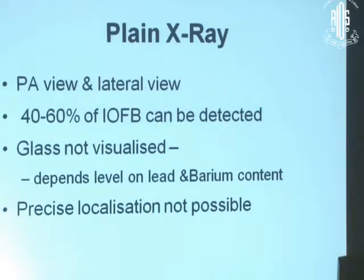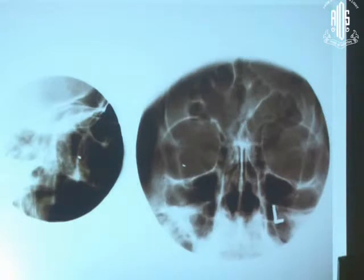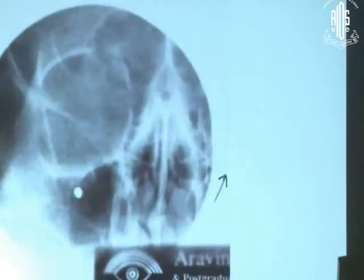And 40 to 60% can be detected with just X-ray. Depending upon the silica content, you can visualize the glass foreign body. But the problem is precise localization is not possible. In places where you don't have a CT or MRI or ultrasound, it is still possible. You know this is a foreign body, but we don't know where it is located. Just go for a limbal ring. There is a separate calculation; I will not go into the details. You create an artificial eye. Then you know laterally how far it is from the limbus, and in the anteroposterior direction you know how far.